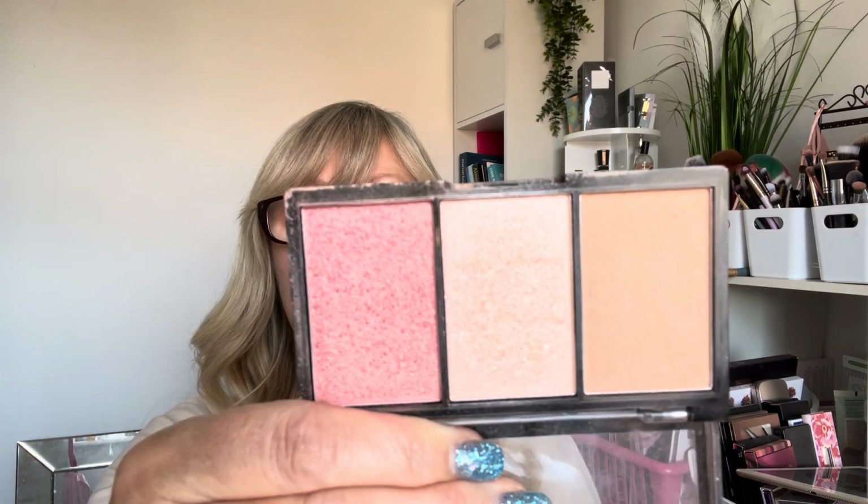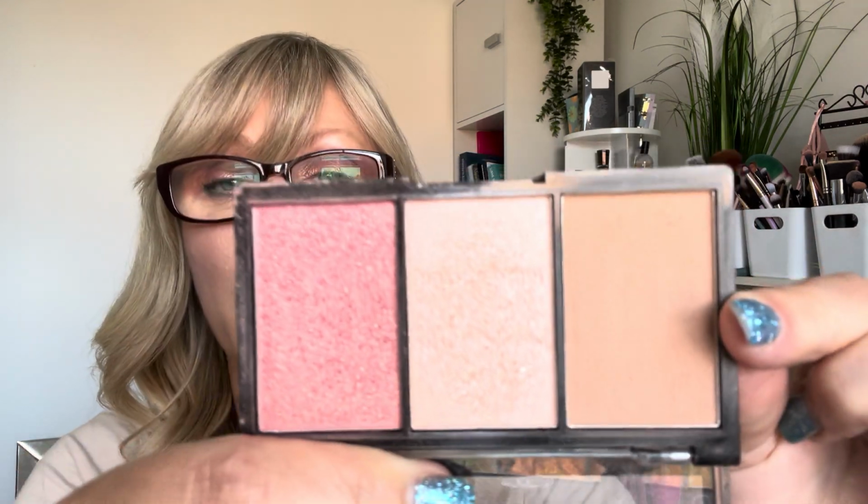The face palette I've been working on, time to pick a new palette, but I have really enjoyed this. That was the Ultra Sculpt and Contour Kit in Ultra Fair. Really nice. The bronzer is such a nice colour. It's great if you're fair skin, and obviously it's a fair palette, isn't it? So that was the bronzer. It's not bad at all. And then the blusher is really nice, but it's got quite a heavy gold shift, similar to NARS Orgasm, but yeah, really quite gold.